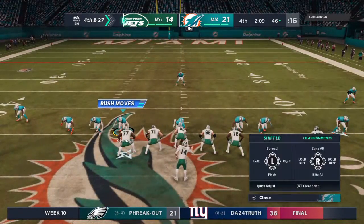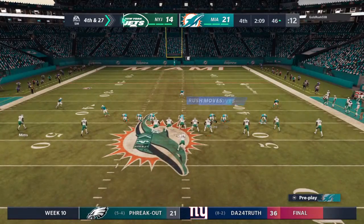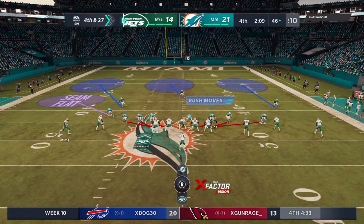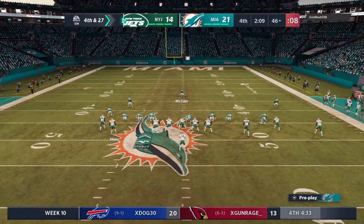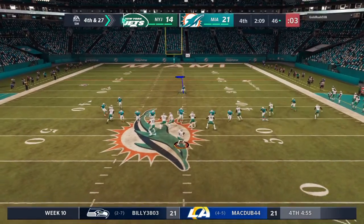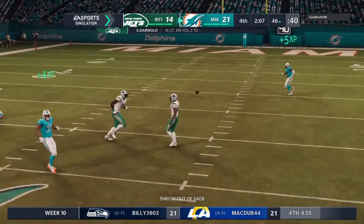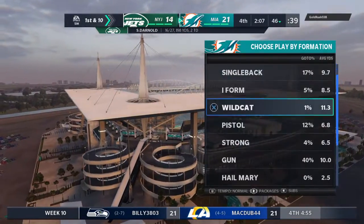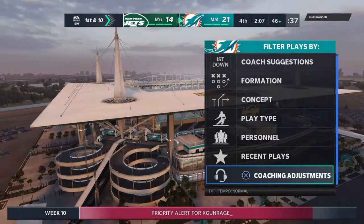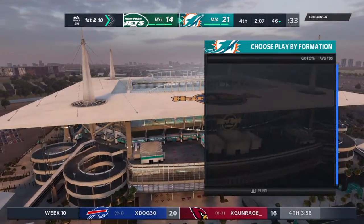And how about this? 4th and long, and they're going to go for it. Fourth down, and for Darnold, it's desperation time. And that is incomplete. The Jets try it, but the 4th down play doesn't work. And the Dolphins' defense is able to hold.